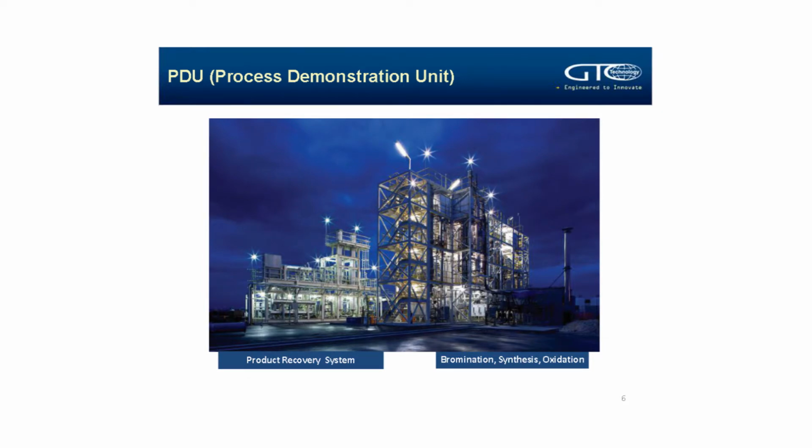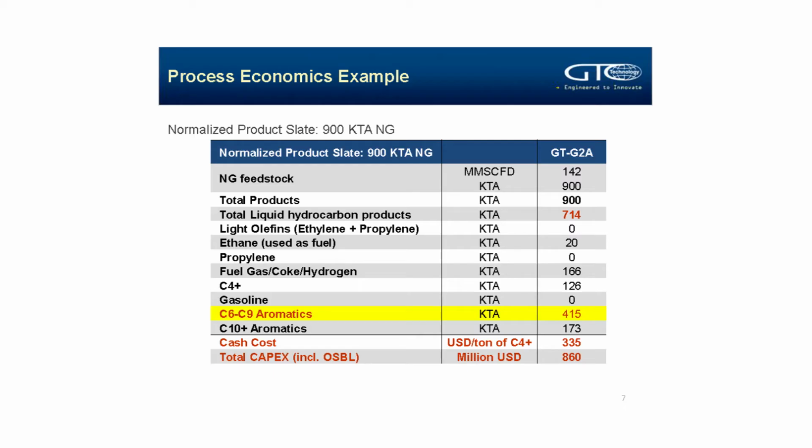This is in the United States. So it was a full unit, had a gas cleanup, taking pipeline gas, making liquid products, predominantly aromatic products. Full bromination synthesis, bromine recovery, handling of all of the materials. And so that's the status that we have. There's not a commercial plant beside this, but we're working on that as we speak.